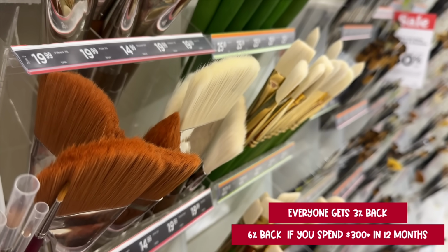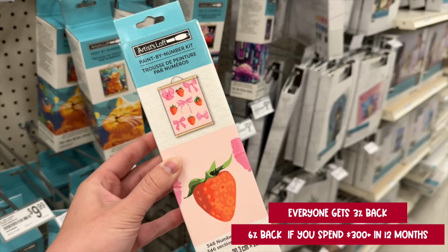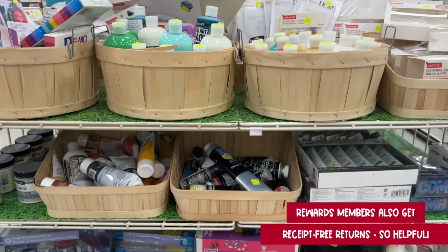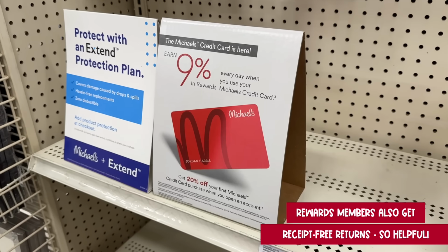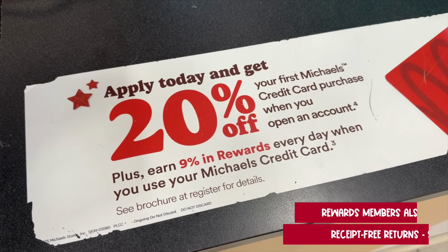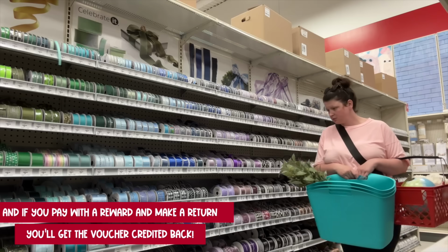Think of it as Old Navy Super Cash or like a Kohl's Cash, where you can use it as a form of tender. Then, if you spend up to $300 or more in a year, they'll bump you up to 6% back. And then if you have a Michaels credit card, you can get 9% back. I don't have a Michaels credit card, but I am in that 6% range because I buy craft supplies on the regular. But it is really nice if you're going to buy the stuff anyway. The rewards program is nice that they have it.